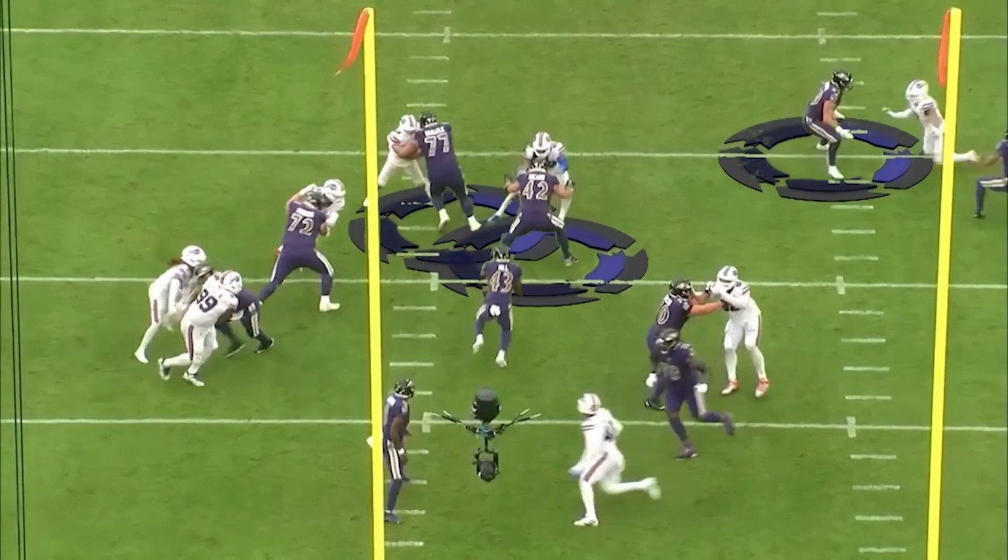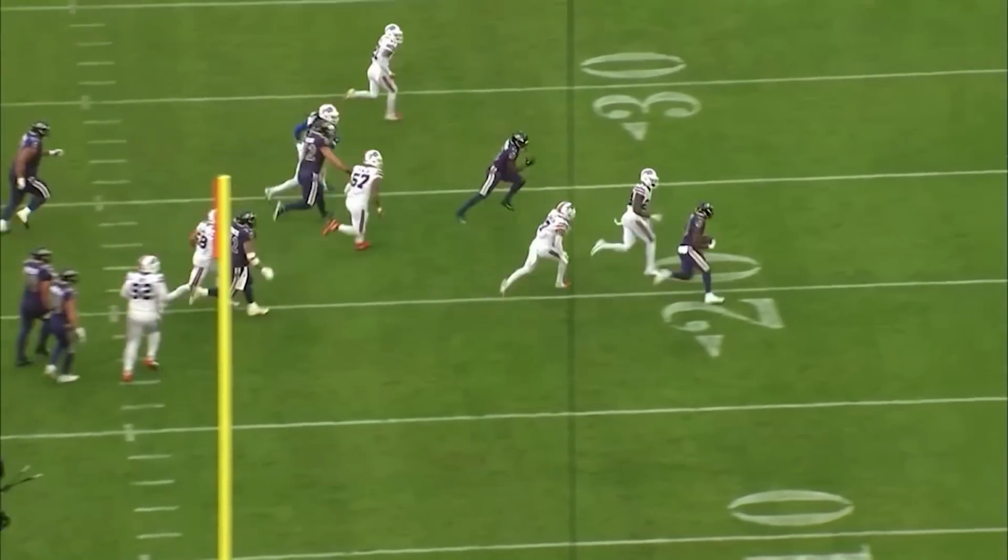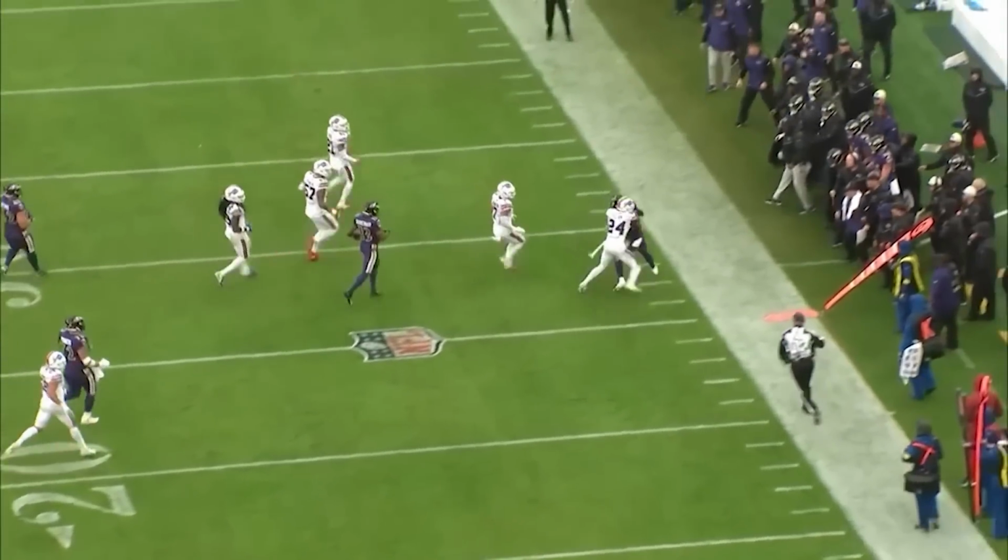Pelele actually gets up into the backside as well, creating this wall down the field that allows the big game down the field, the 12 yards by Hill. You know, the Ravens step back into the division now against the Bengals this week, and the key is going to be putting pressure on Burrow.